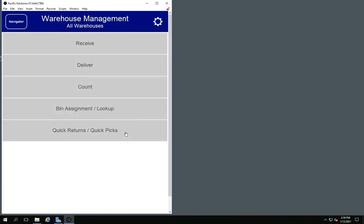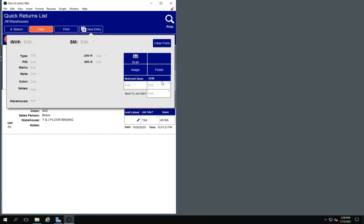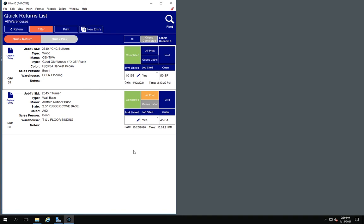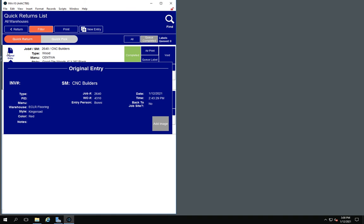That is your choice. The other thing I wanted to show you is when you're hitting a new entry, you can add an image. So if you wanted to take a quick picture from the iPad, if you click image, it starts up the camera. You can take that picture. If you forgot to do an image at any time, you can go to an item, click the original entry, and you can say add image, and again, it'll start the camera up and give you the ability to take a picture. So you can do it upon new entry, or you can add it later if you choose to.